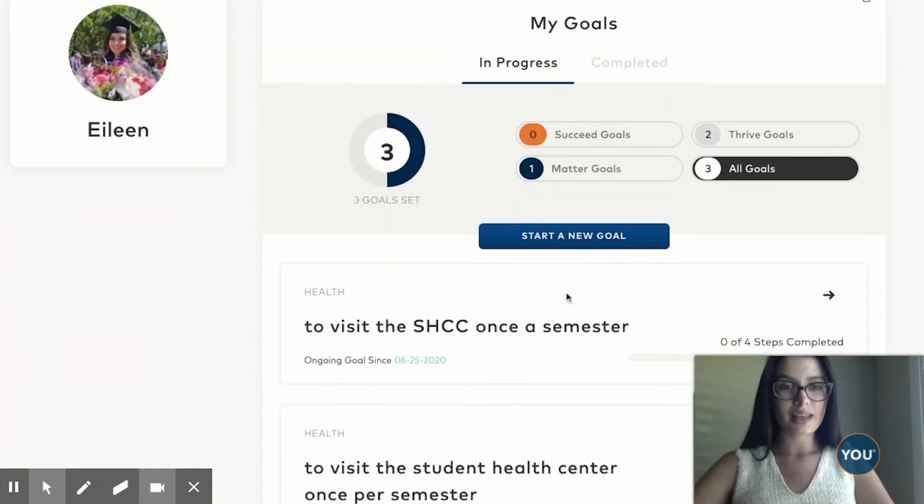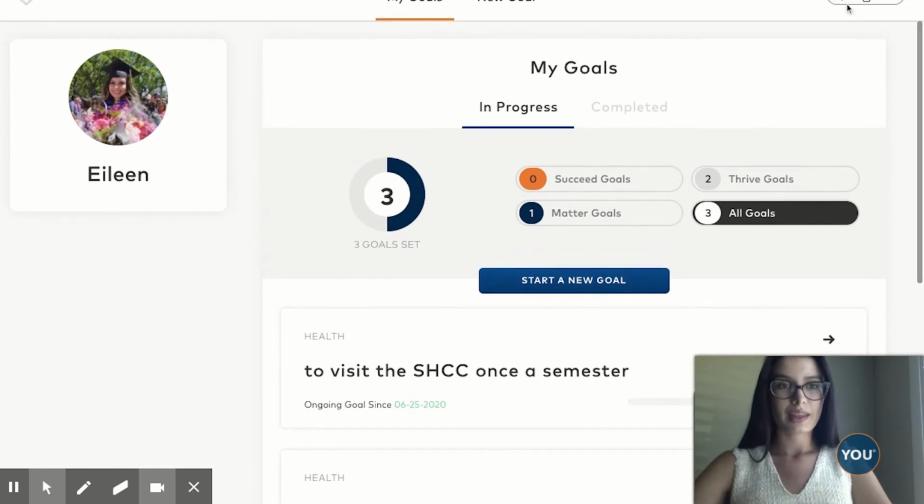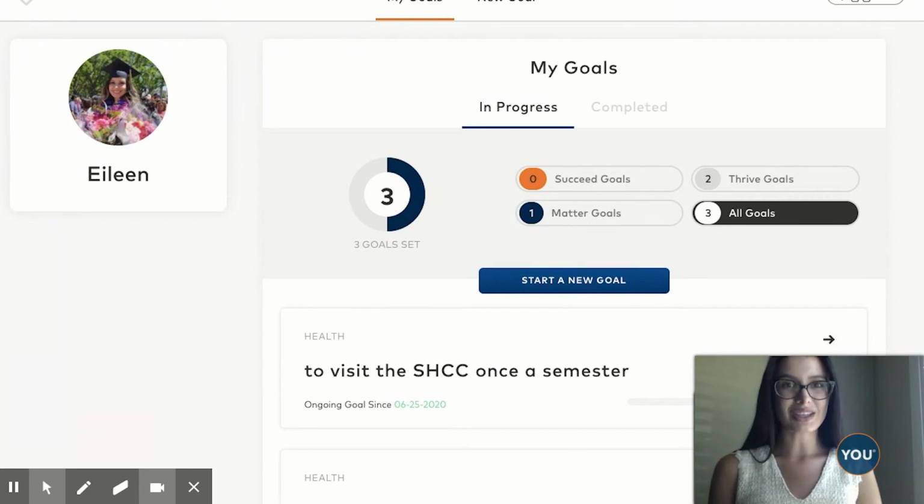Now we can see that our goal is listed here under our goals. And now Brittany will show you what to do to put this goal into action.